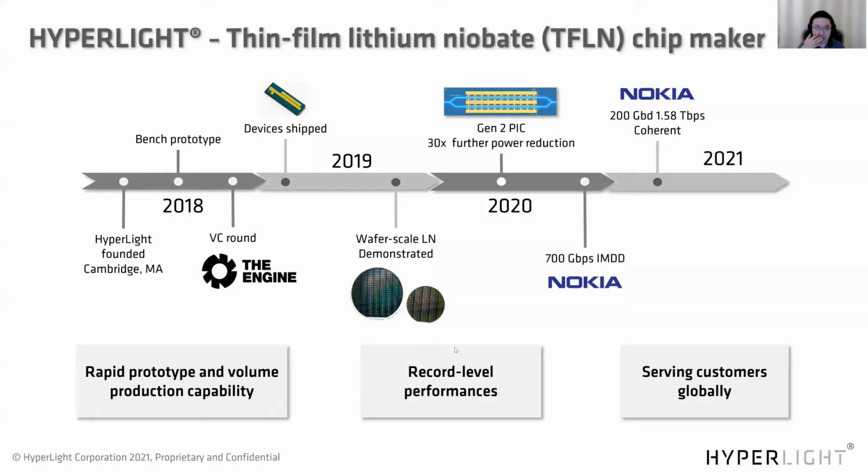Just a quick introduction of the company. Hyperlight was founded in Cambridge, Massachusetts in early 2018, spinning out of Harvard. And we were supported in the beginning by a local VC fund. And we started to ship early prototype devices in early 2019.